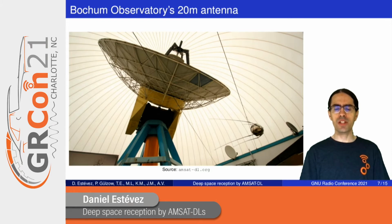The main job of this antenna nowadays is to receive the low data rate weather beacon from STEREO-A. But whenever STEREO-A is not in view or transmitting high data rate, AMSAT-DL can use the antenna for other purposes. It has been used to detect the signals from many deep space probes, including Voyager 1, as well as to receive radar echoes from Venus using a high-power S-band transmitter.